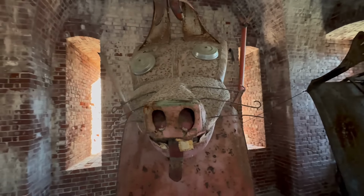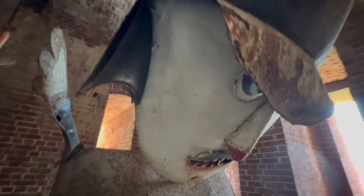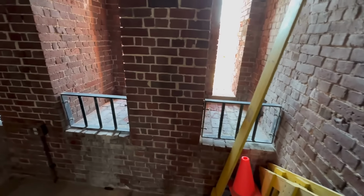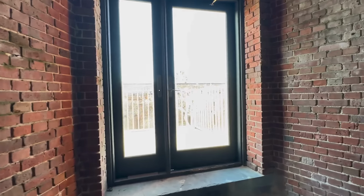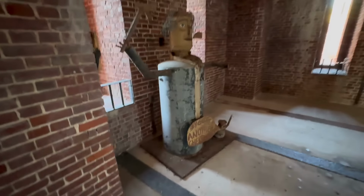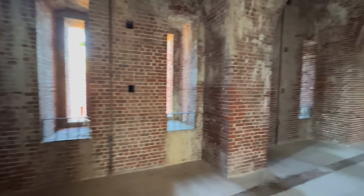Dude, what is up with this stuff? This is actually kind of cool. Wow, these are really cool actually. Could you imagine having these in your front yard? So I'm assuming that's like where cannons would have been. Oh wow, or maybe not. Maybe so, you never know. But we're gonna check out, do an investigation here. Super excited to show this place to you guys. I mean, I'm super excited just to be here, to be honest with you.